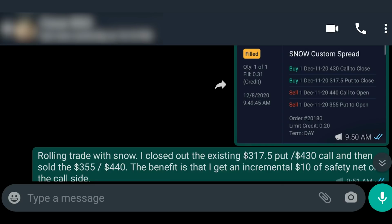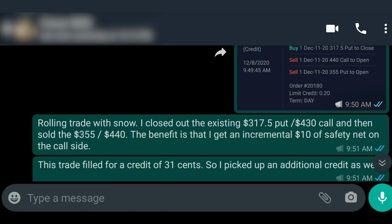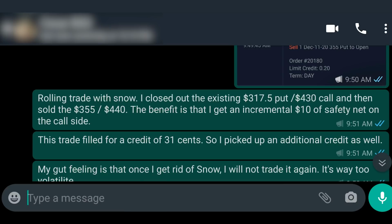So here with snow, what I did was I bought back the 430 and the 317 and I rolled it up by $10 to the 440, and then I financed it by increasing the put strike by about $37.50 it looks like. So obviously I was much more concerned about the call side than I was on the put side, because I effectively just increased the call side by $10, but then I gave up $37.50 of premium, or rather $37.50 of protection and safety net on the put side, and I received a small credit for it of 31 cents. So rolling trade with snow, I closed out the existing 317.5 by 430 call, and then sold the 355 put by 440 call. The benefit is that I get an incremental $10 of safety net on the call side.